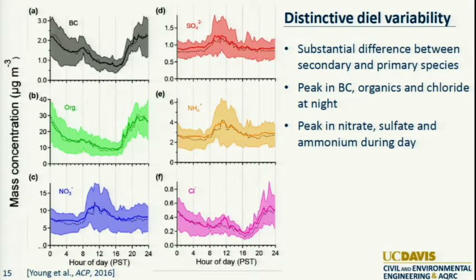So one of the things that we can do by having the fast time resolution measurements of particle composition is look at how these different components vary with time of day, which can tell us a lot about the sources and the processes that form them. What I'm showing here are the campaign average diurnal profiles, on the upper left for black carbon, for organic aerosol, and then for the various inorganic species as well. And we see that the black carbon and the organic aerosol show a very notable increase at night. We actually see that in chloride as well.